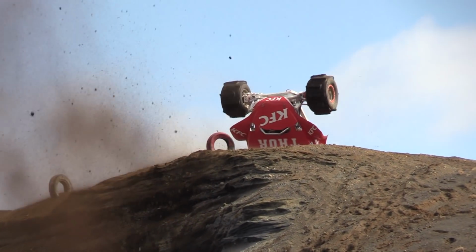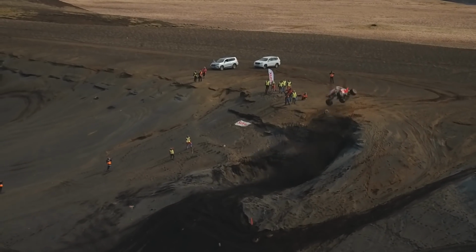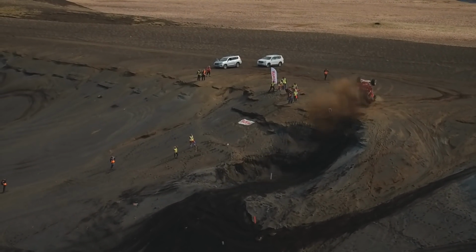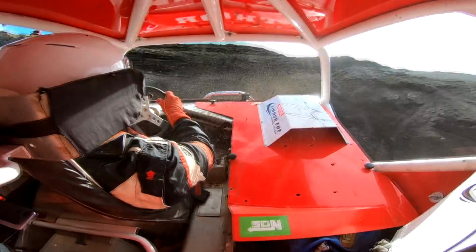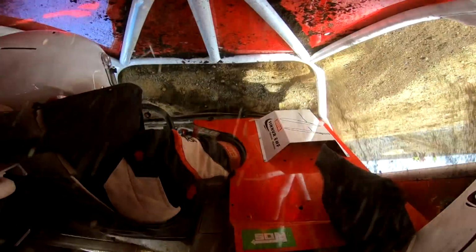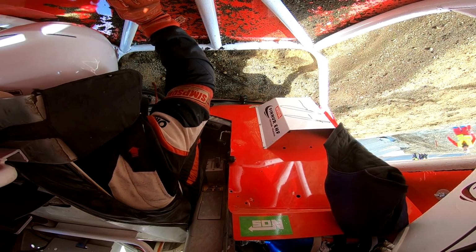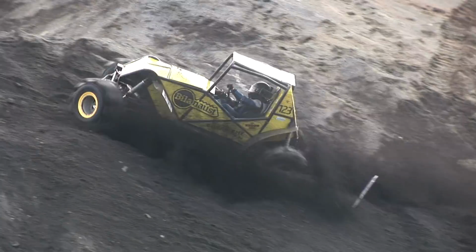That is one way to go through the gate. From the drone here. Amazing shots. Look at that, up in the air, and the roll cage takes a nasty hit there. It even got bent and had to be fixed for the next course. So truly remarkable. And his classic, yeah, I'm good.